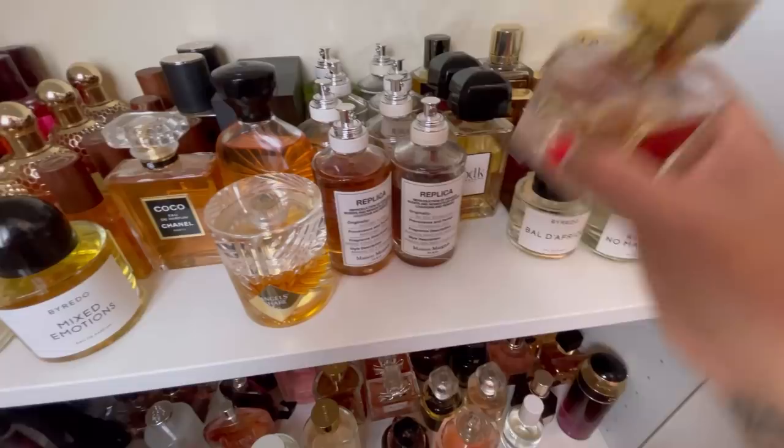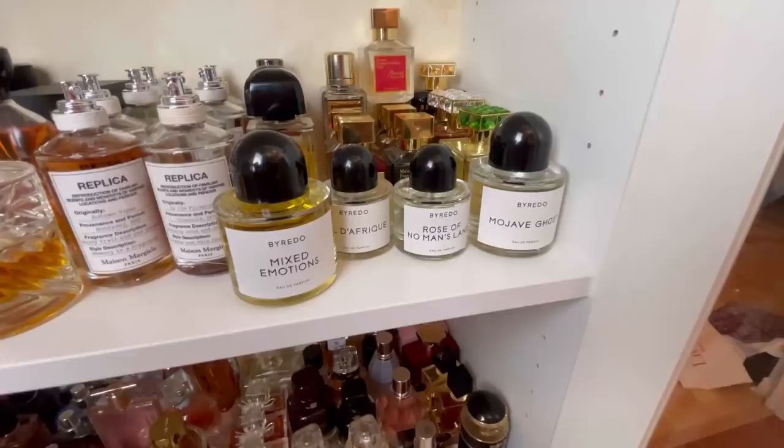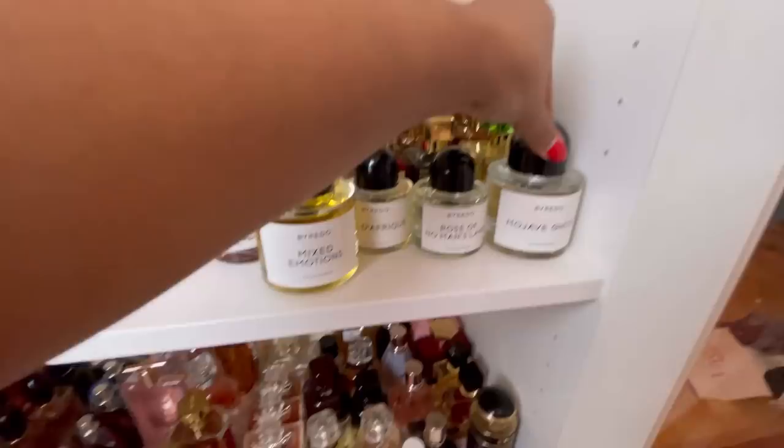Byredo. Let's talk about this real quick. This collection has grown a lot. A lot. Okay. Mojave Ghost. I honestly got this because of the hype. I really did. I'm going to be completely honest. It was the hype. The bottle, I just wanted it for Instagram pictures. But the scent is very wearable.